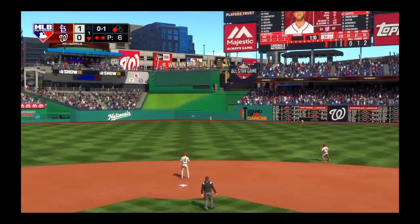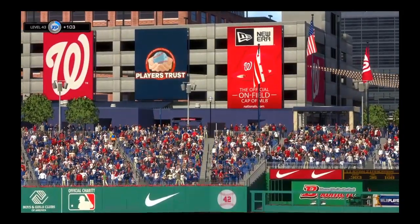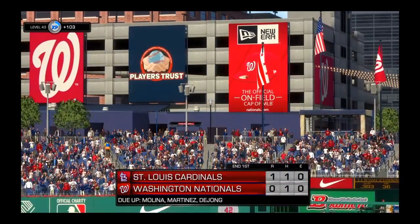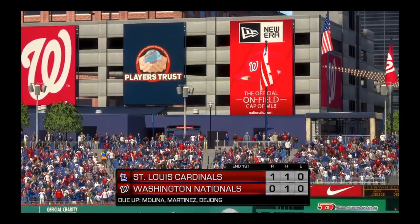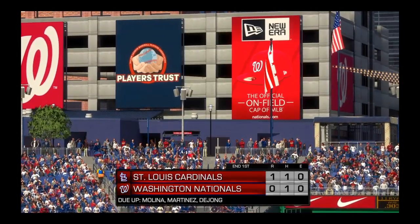Pham is going to get there. He makes the play, and that'll end the inning. So no runs here on a base hit, no errors, and one man left aboard. Second inning upcoming from our nation's capital. It's the Cardinals 1 and the Nationals nothing.